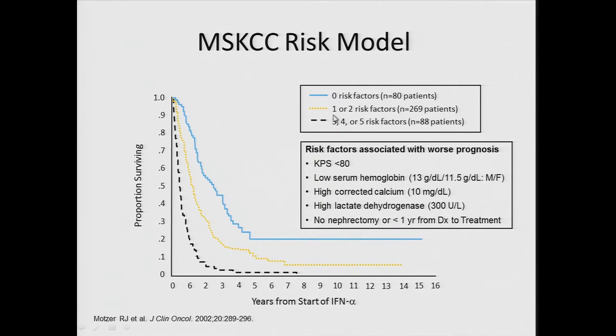There were publications that came out of Memorial Sloan Kettering Cancer Center that created a risk model that used real simple stuff. The performance status, which is how well is the patient feeling overall. The calcium levels, the hemoglobin levels, the LDH, which is a blood level of a sort of a liver enzyme, and also whether or not they needed to start treatment within 1 year of their initial diagnosis.